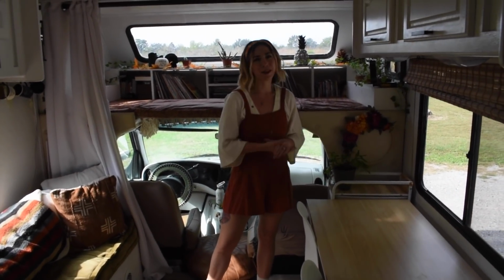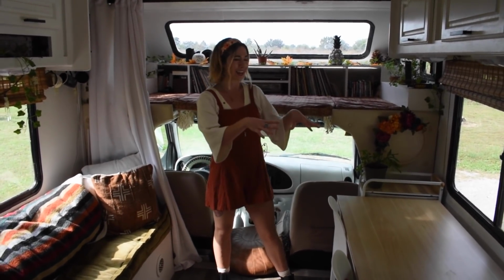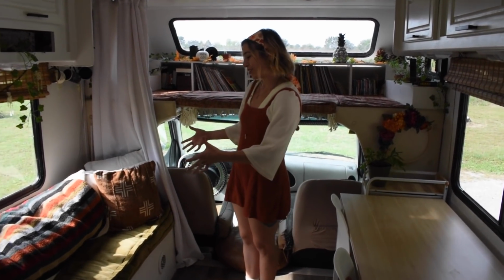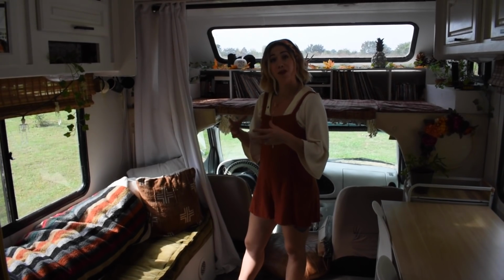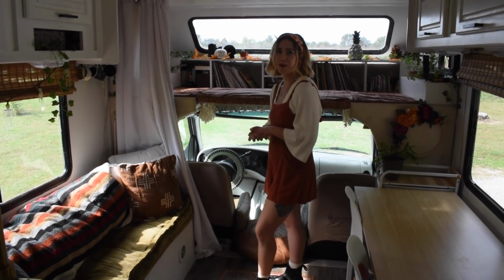So this has been a really great workspace. We both work from home, so having that dedicated space was really important to us. Underneath the couch is also a lot of storage area, so this lifts up. Underneath it is our furnace, some additional storage, and then our inverter that is connected to our batteries that allows us to have power when we're off grid.